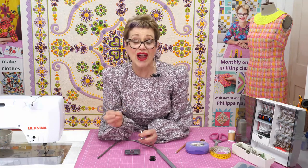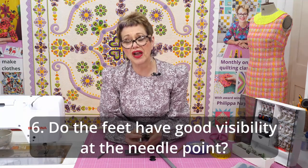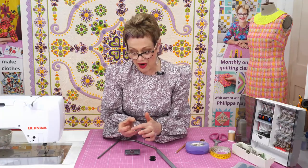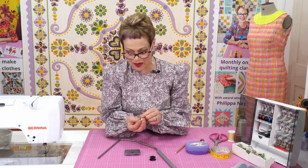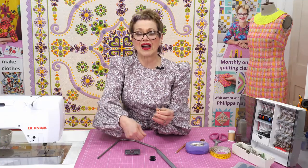So the range of feet is important, but also what I would say to you is not all sewing machine feet are well designed and not all of them have very good visibility at the needle point. So generally I prefer a foot that does not have a metal bar across the front of it obscuring my view. I like a kind of open toe foot so I can see what I'm doing. And the feet that I have, they're well designed, not just in their visibility. There's not too much metal. They allow the work to be fed in without having to lift the presser foot. There are lots of considerations there.